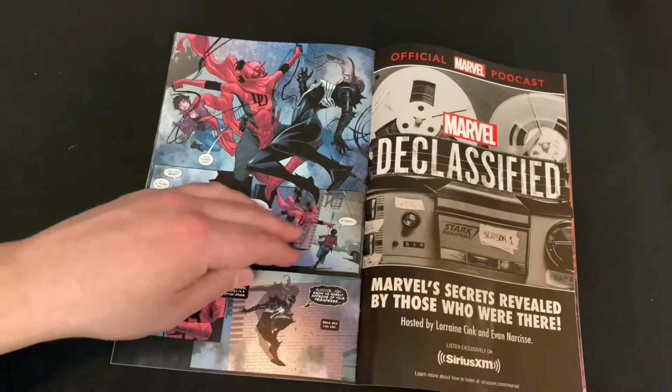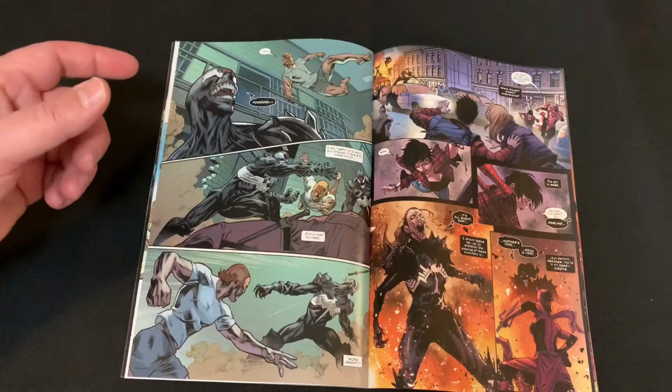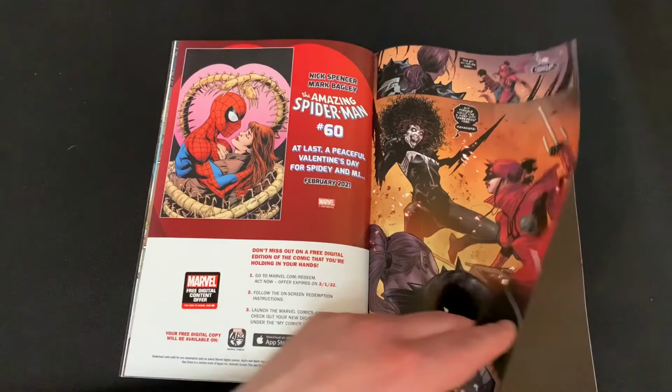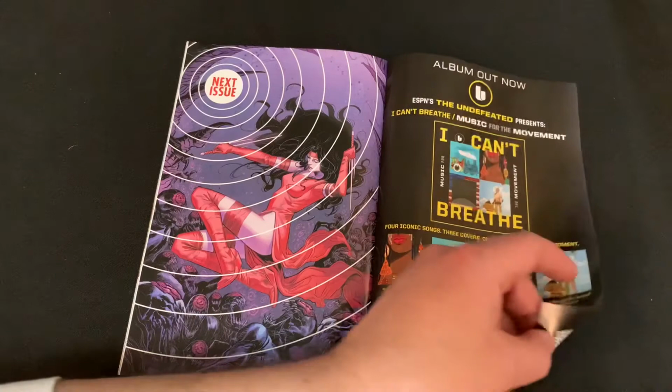I'm interested. I obviously have read that Elektra is taking on the mantle of Daredevil, but you ever wonder how they get their costumes? Like in the Daredevil TV show, they kind of address where do the costumes come from, but in the comics themselves, they seem to be able to get new costumes just about any time they want. Must make getting ready for Halloween pretty easy, because I have a hard time coming up with a costume for Halloween. Superheroes, they change their costume pretty regularly.